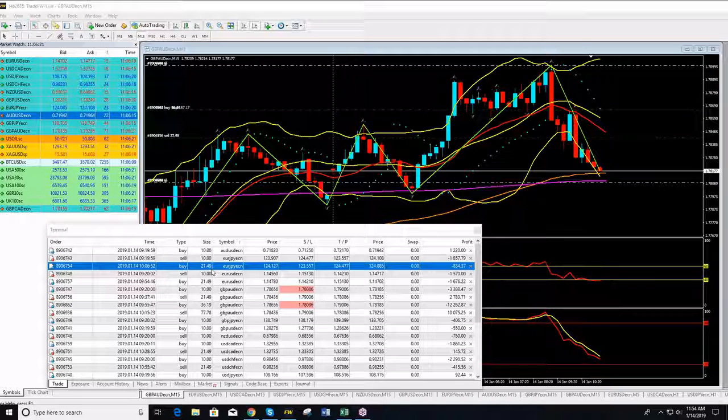If we have 2 or 3 or 4 positions on the same pair, always choose the direction of the biggest position size. For example, now I have a short 10 lots and a long of 21.49 lots. Which one is bigger? The long position. What is my entry level price?